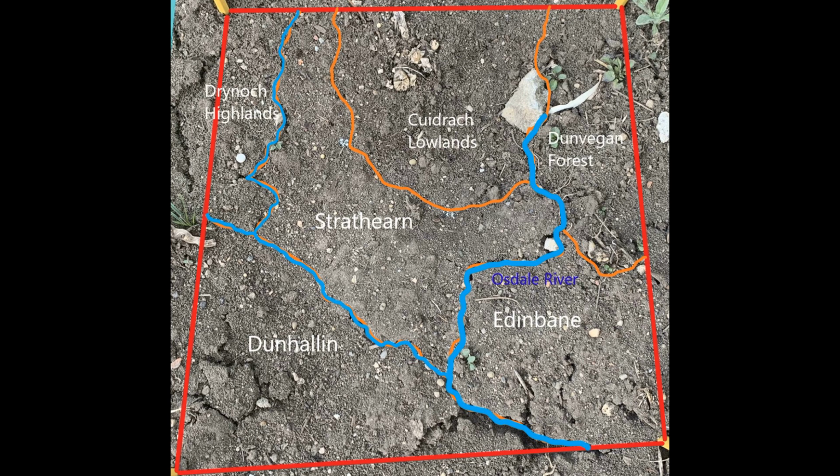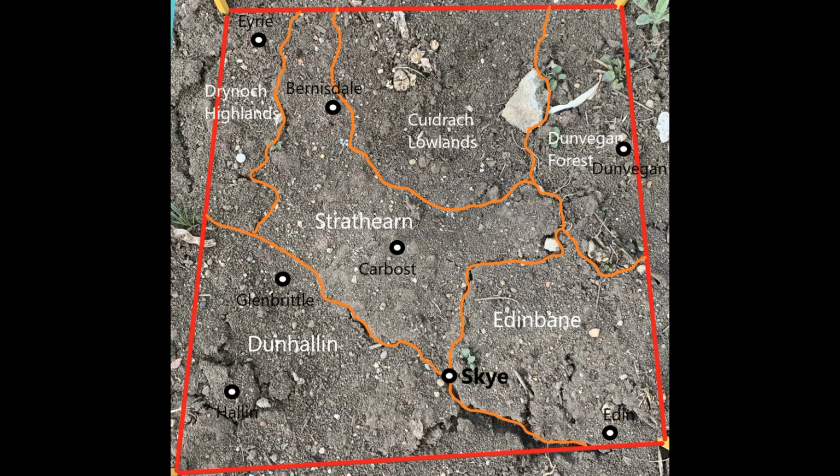So it's starting to come together. The Austell River flowing from the Dunvegan Forest, the Drynuk River from the west, all combining in the Edenbane Canyon. So perfect. And you throw in a couple of cities, the whole place, I call it Halistra, and some roads, and there you go.